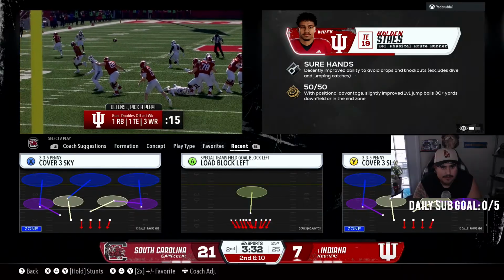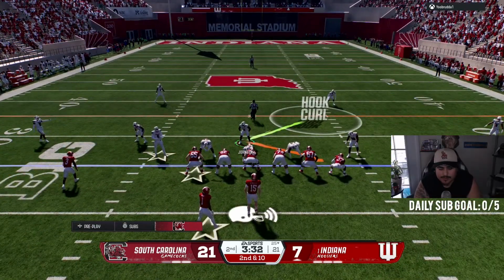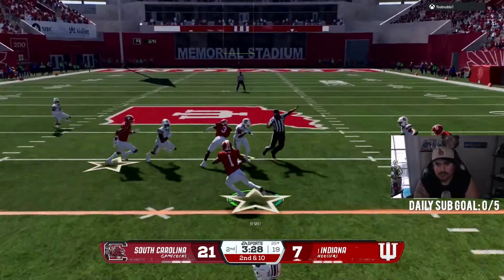No need to panic. I was just going to say, David, I mean, this thing can flip quick. You go down, score, all of a sudden your defense gets a stop, or who knows, better yet, gets a turnover. This game is entirely different.